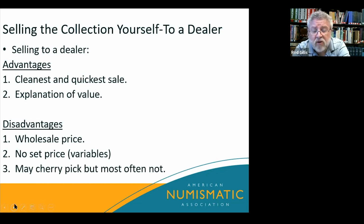Another disadvantage of selling to a dealer is if you have an entire collection that you're interested in selling, they may cherry pick. In other words, they'll make an offer for the coins that they want to buy, but not all of them. So let's suppose that you do have some valuable coins that a dealer is interested in, but you also have 5,000 wheat cents, none of which are of rarity, they're all common. Well, the dealer may have more wheat cents than he knows what to do with at any one time. And he's just not interested in purchasing them. So that often can be a problem.